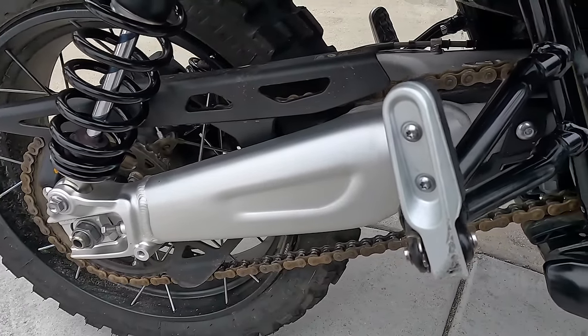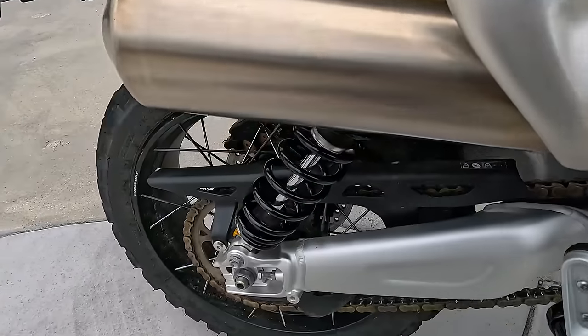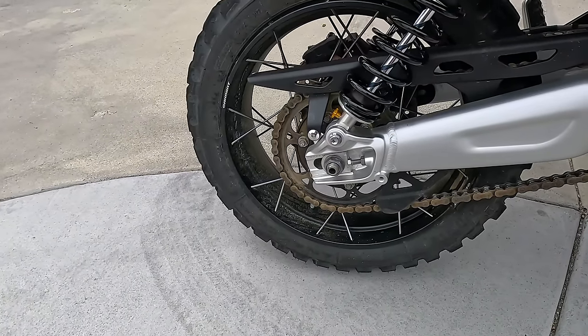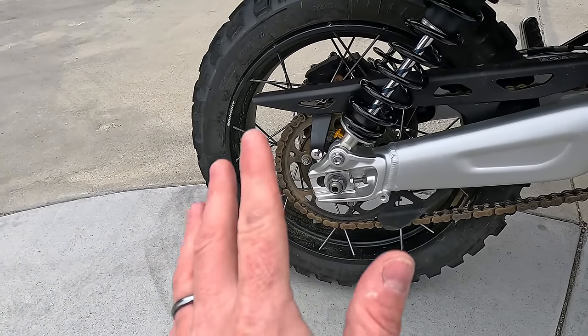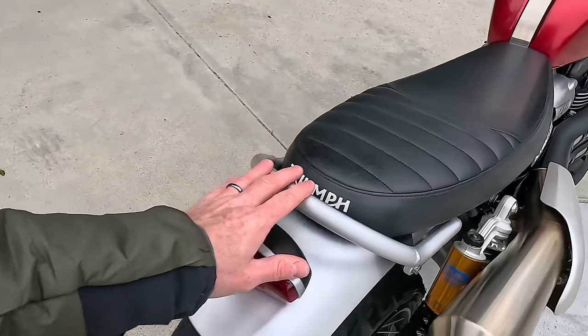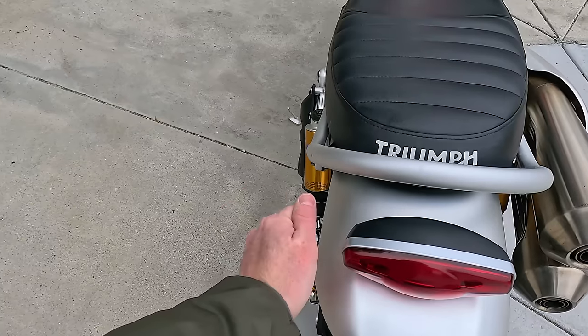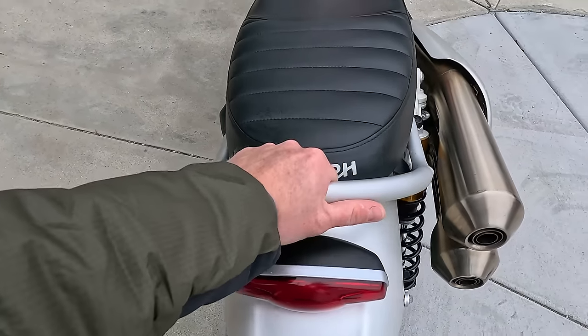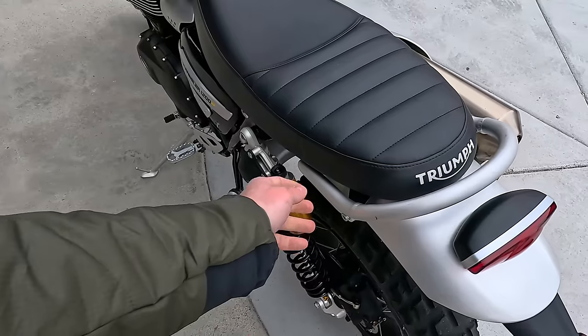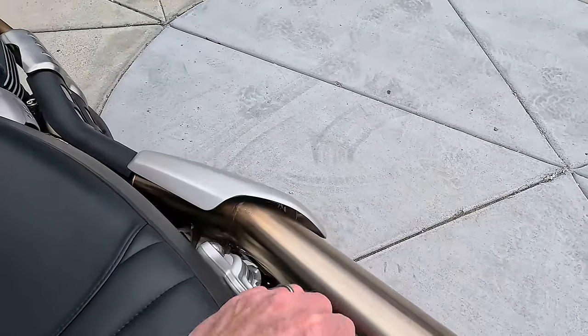Talked about the swing arm already. Chain, rear shocks, you have a rebound adjustment down here. Compression adjustment is at the top. We've talked about the rear rim, rear tire, rear brakes, all that stuff already. Working our way around the back, license plate, all that's fine. Metal rear fender, metal kind of grab bar here. For the back, not really a good place for your passenger to hold on that I see anywhere here.